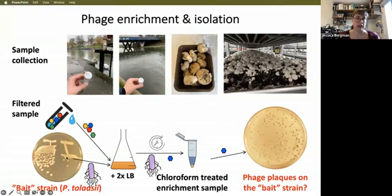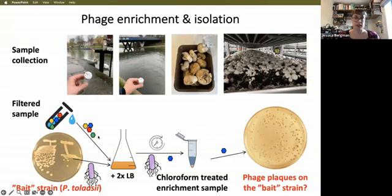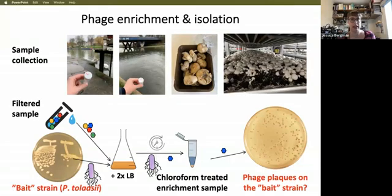I then take a culture of my bait strain, Pseudomonas tolaasii, here, mix it in a liquid culture together with the filtered sample. I then wait for a number of days and let them grow. And the hope is that any of these phages that are possibly present in the filtered sample will attach, replicate, grow, lyse, and multiply essentially in this culture. I take samples from it, and the samples are chloroform treated to kill off any of the bait strains, just to keep the phage that has then been multiplied, basically. All of this is done blindly, but here comes the actual assessment.